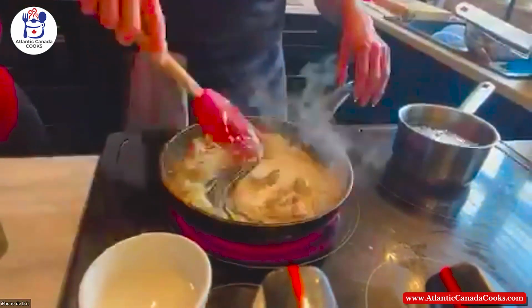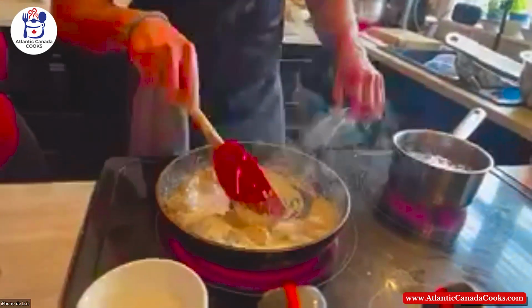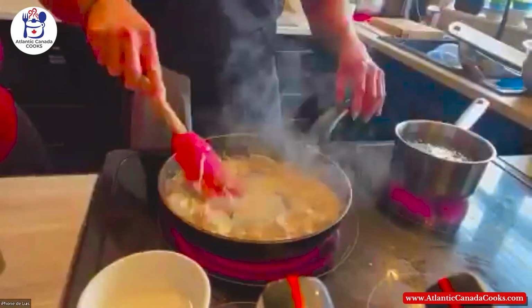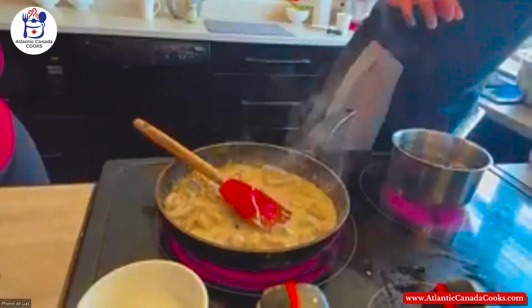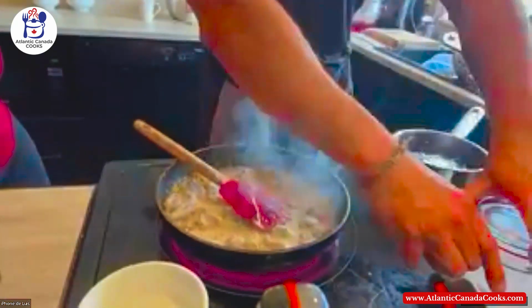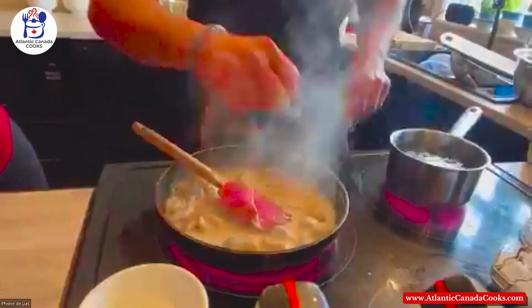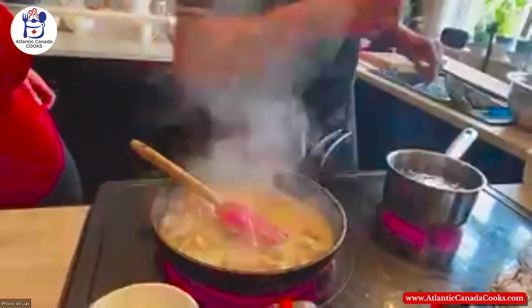And you mix all together. Look at the color it's taken. Beautiful color. Yellow. There. And then you adjust for salt. Let's say a couple of pinches of salt.